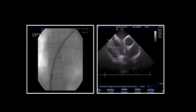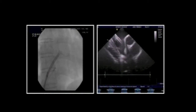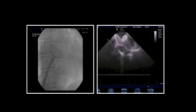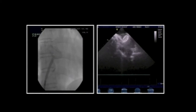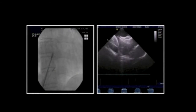So I'll look at echo and fluoroscopy. Bring the left disc out like this, and we are pretty fine. We can come a little bit back. We don't really see the device yet. Here we are. So again, as in the previous case, we have to try to stay on the left side. Let's see if we can get a little bit better ICE. Yeah, so I think we have captured it.